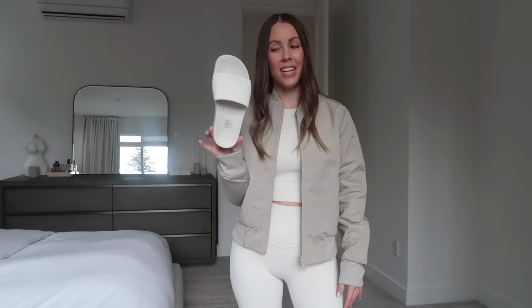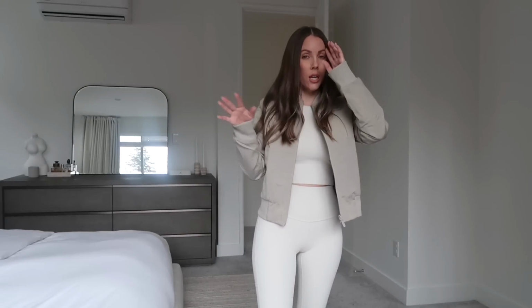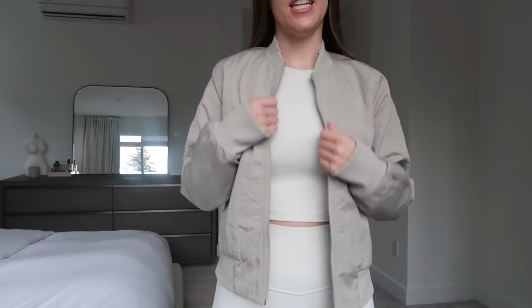And then for shoes, I have on matching slides. So this is in the bone color. All of this is in the bone color. I love me a monochromatic look at moments. Nothing beats it. I just feel so elevated and sophisticated at the same time. These are my tones. I love these tones. And then this jacket is the Nonstop Bomber jacket in the raw linen color.